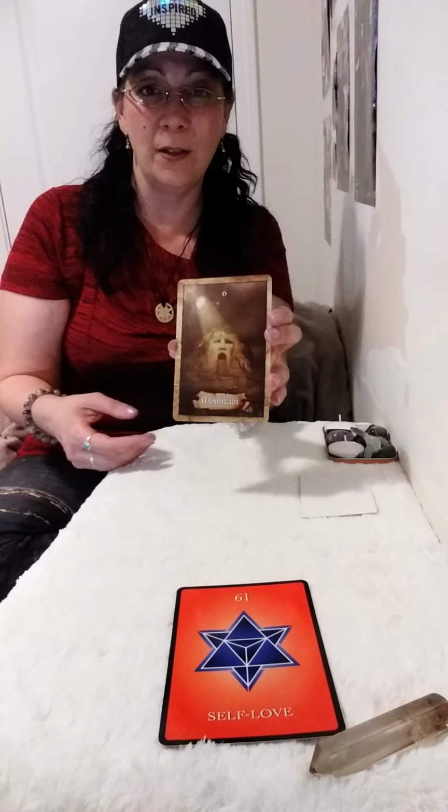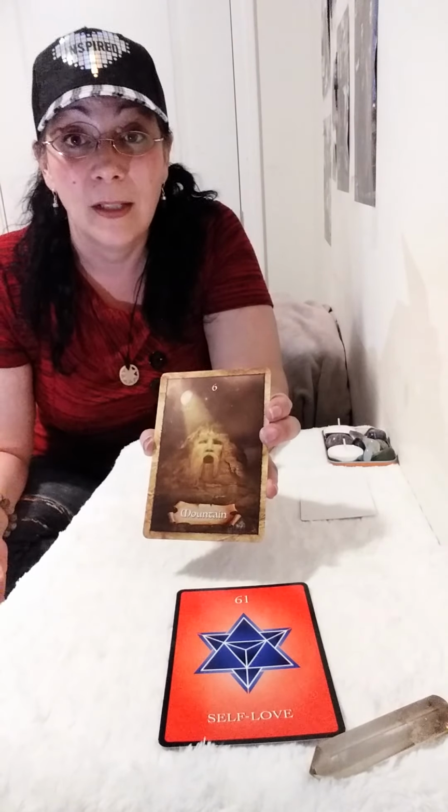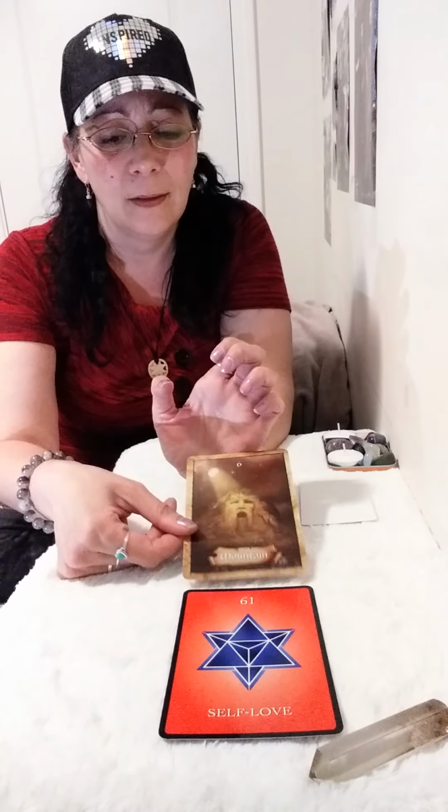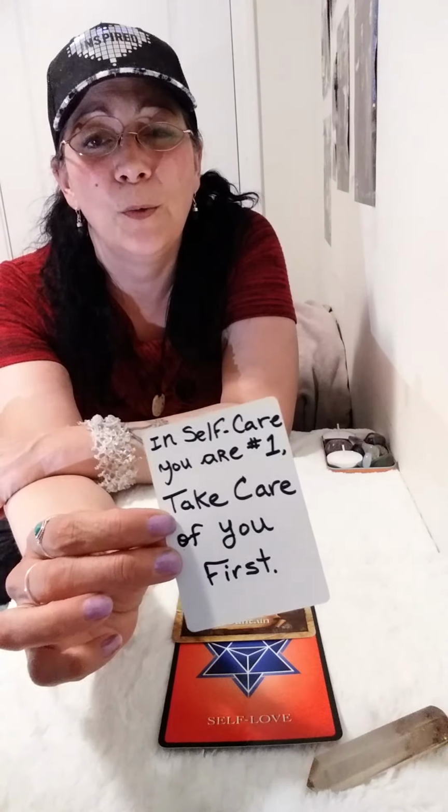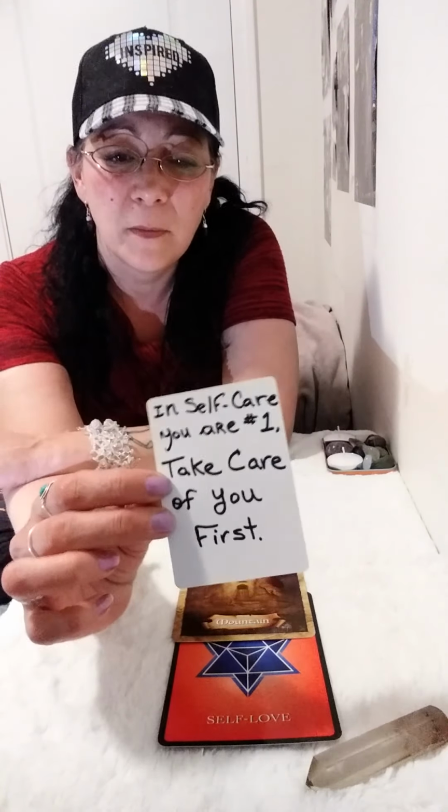It'll re-energize you to be able to even do more for others. So give yourself that time. Don't worry about the mountain. See, it has a light in there and it's shining in, and you're okay. Oh, look. In self-care, you are number 1. Take care of you first. That's an important one. When it comes to self-love and then overcoming mountains, it's very important that you take care of yourself. If you don't have enough energy for yourself, how are you supposed to help anybody else?